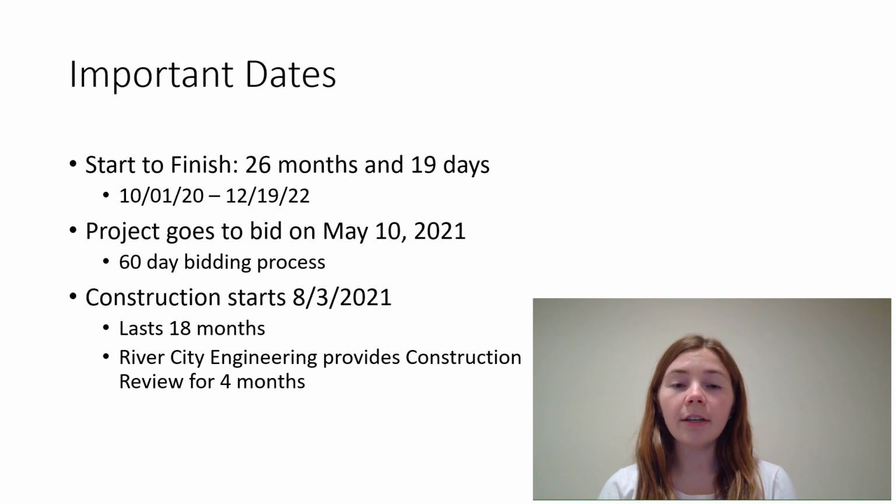This was important in our scheduling process because it is a 60-day bidding process. It also served as a large milestone because all of the design work up until this point had to be completed. Our group chose to leave a few weeks of leeway between the end of our design review and the start of the bidding process. That way, there was a buffer for any unforeseen circumstances that came up during the design process.